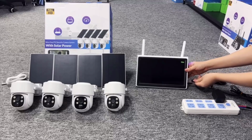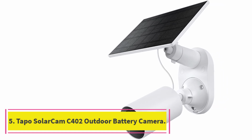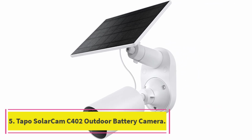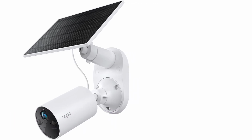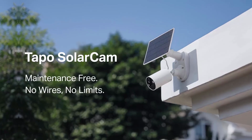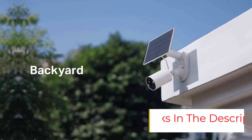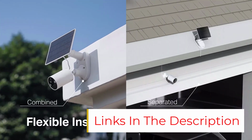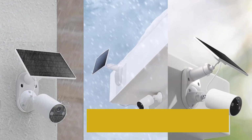Number 5. Tapo SolarCam C402 Outdoor Battery Camera. The Tapo SolarCam wireless camera offers a hassle-free security solution powered by solar energy, so you don't have to worry about running out of battery. Its solar panel keeps the camera charged, providing up to 6 months of power even without sunlight, making it great for continuous monitoring.